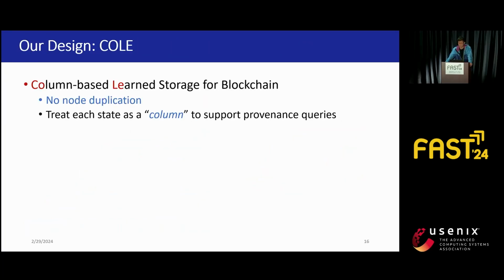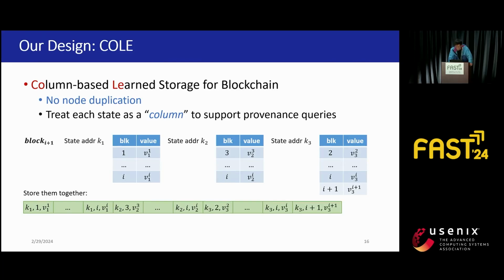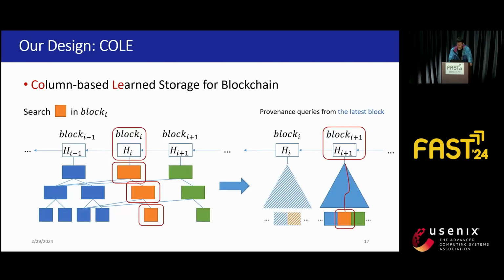To tackle the previously mentioned problems, we propose COLI, the column-based learned storage for blockchain. It avoids the cumbersome node duplication. Each of the states is treated as a database column, and each column contains the state's historical versions and values. To search them effectively, we store them in a contiguous manner. Since these data are sorted, it is quite easy to use the learned models to index and search them. With the column-based design, the provenance queries no longer traverse the previous blocks, but utilize the index in the most recent block.